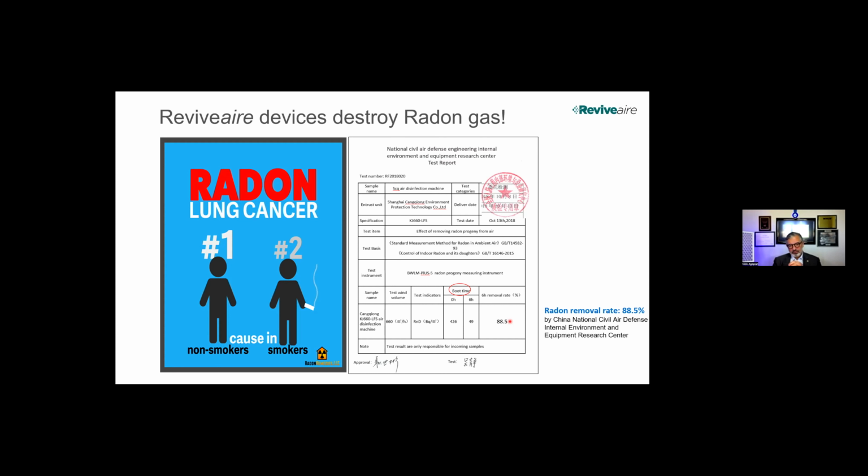What would it cost someone to just get one of your units versus getting a home mitigated? Sure. This would be half that price, and a lot easier to install without extremely invasive work, as you say, like putting a whole bunch of holes in or digging. With this type of technology, we can replace your existing particulate filters.